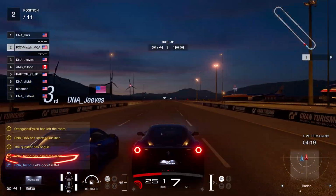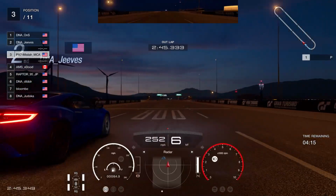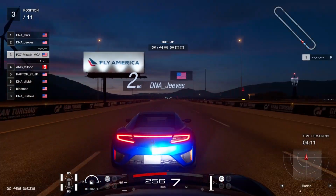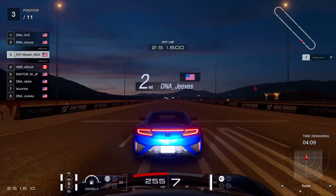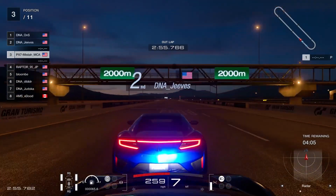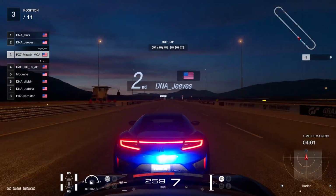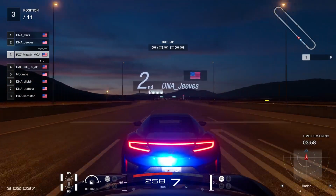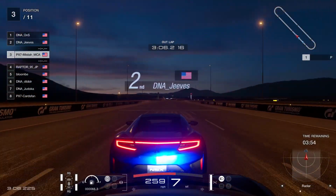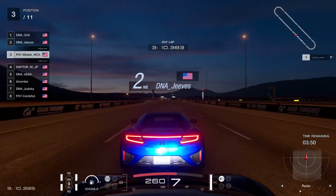Now the tricky part is going to be trying to do the bump drafting, since this penalty system is a little stupid. But if you're going to try to bump draft someone, try to be extremely careful about it. That way you don't get them or yourself a penalty. So one way to go about that is to ease out the throttle just before you're about to bump them. That way the speed difference between yourself and the car ahead of you when you bump them is going to be extremely minimal.